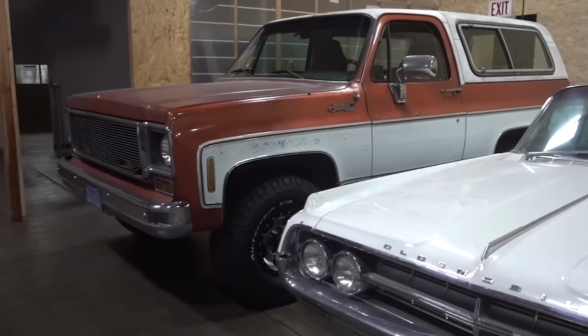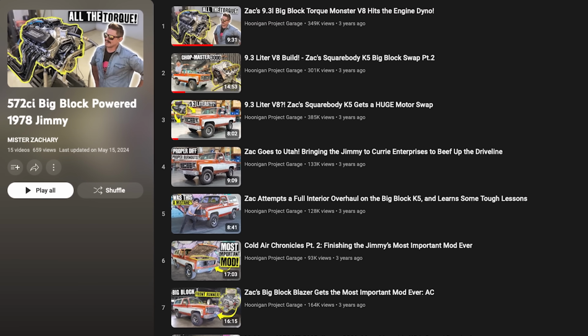So I've owned the K5 for about 4 years now. Got it in January of 2020. Built this thing back on Hoonigan years ago. You can actually check out the entire playlist of that I have on this channel. It's a 1978 GMC Jimmy. I know I call it a K5, whatever, let it be.